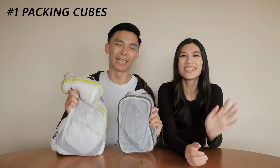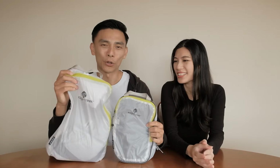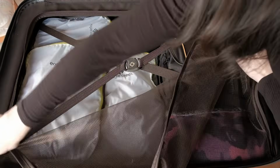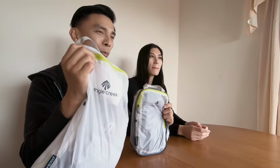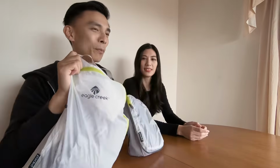The first essential that we've got on the list are packing cubes. Yen and I are pretty organized people, and when we're traveling long distances, the last thing we want to see is opening up our trunks and finding a disaster site with clothes everywhere. So these really make sure that everything is tucked up into nice, neat compartments. Yeah, like Tetris cubes. These Eagle Creek ones are really good because they've got some really light, breathable materials, and we've gone through quite a few of them, so these ones are our top picks.